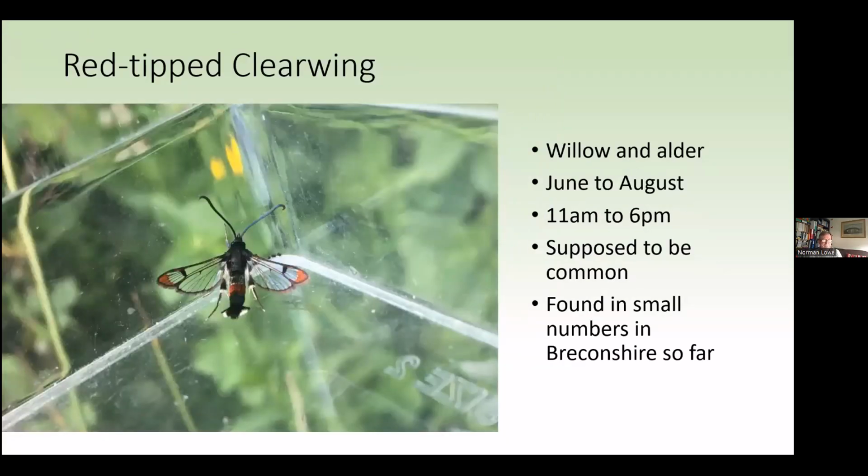There's a red-tipped clearwing. This one, June to August, 11 a.m. to 6 p.m., more or less all day. And again, it's supposed to be common. But I'm not finding it so at all. We found it in very small numbers indeed. But what about that for a red-tipped moth? It's called a red-tipped clearwing because it's got red tips to its wings. A bit of logic there.